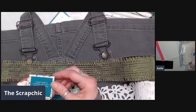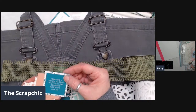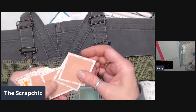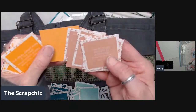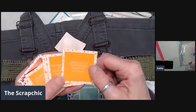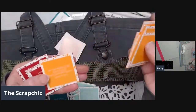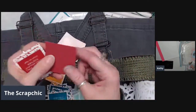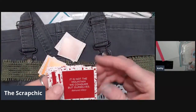So then it's turquoise. Your time is limited, so don't waste it living someone else's life. Steve Jobs. I like that. And then there is a peachy tone group and an orange group. Creativity is contagious. Pass it on. In the middle of difficulty lies opportunity. And then there's this maroon set. It's not the mountain we conquer, but ourselves.